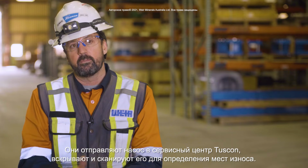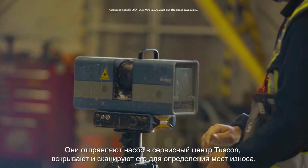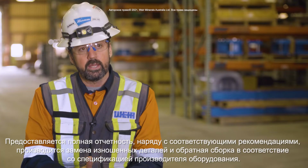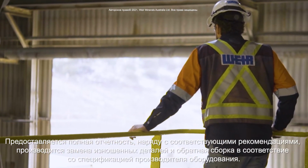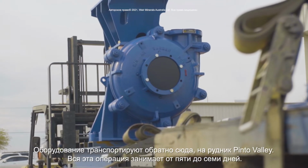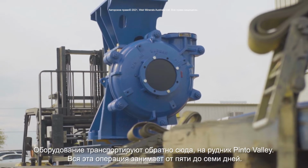We will tear the pump apart. We will scan the pump to see where the wear locations are on it. We'll conduct reporting on that. We'll make recommendations. We'll replace those worn parts. We'll put them back to OEM spec, put it back on a truck and send it back up here to Pinto Valley, and we do that within 5 to 7 days.